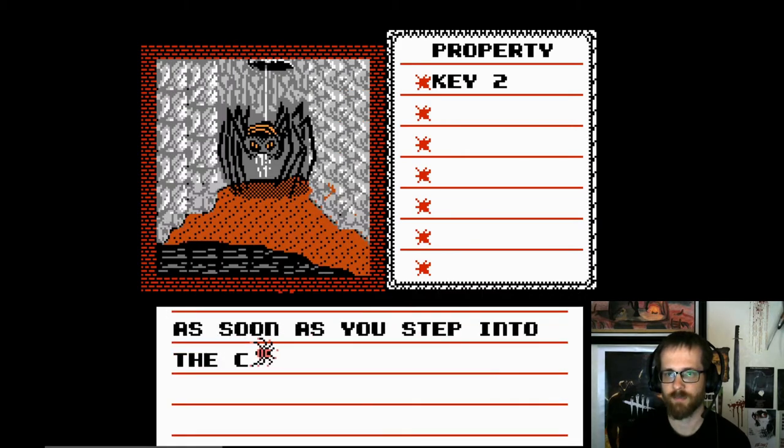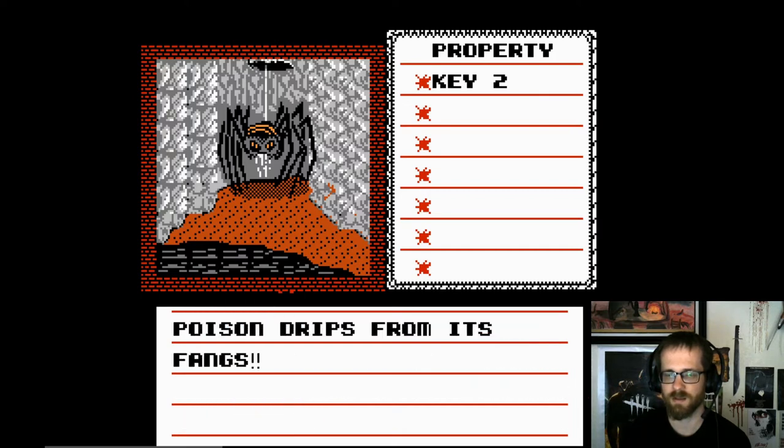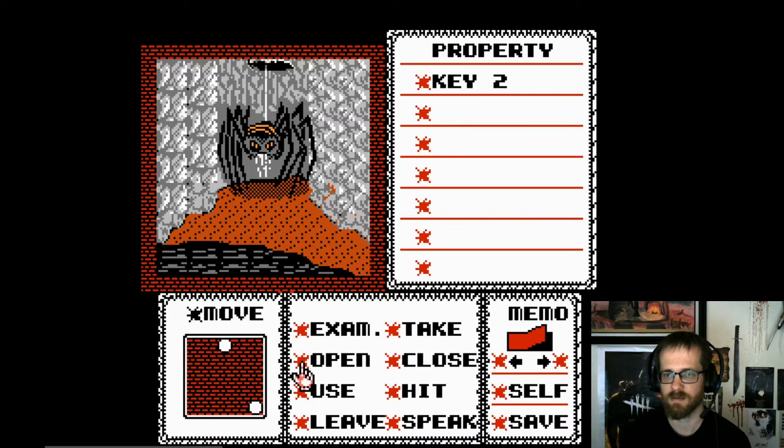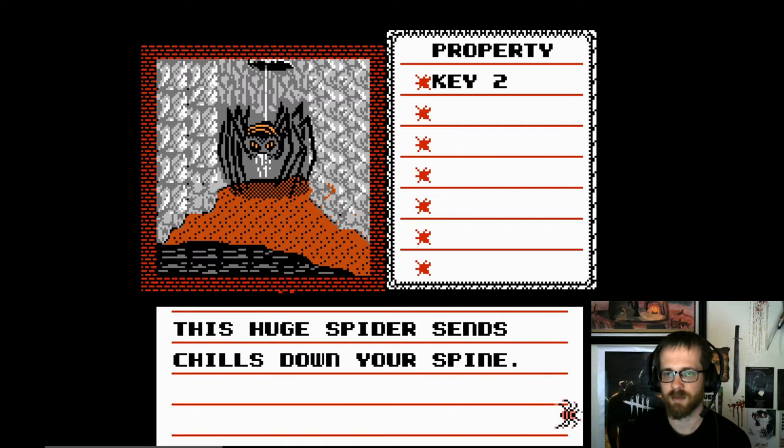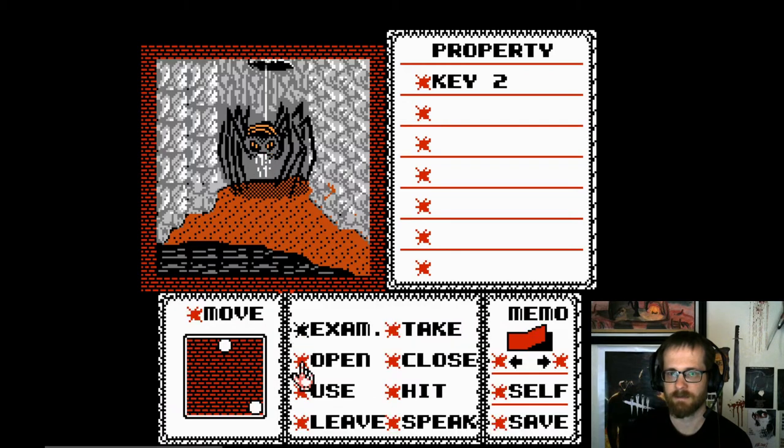Hey, it's our buddy the spider. As soon as you step into a cave, a giant spider emerges from a hole in the ceiling. Poison drips from its fangs. Alright, well. Aw, he's so cute. Huge spider sends chills down your spine. Its head is the same size as yours. Its body dwarfs you, however.